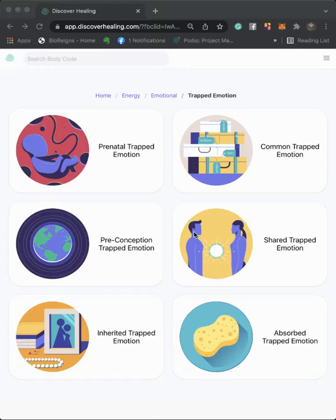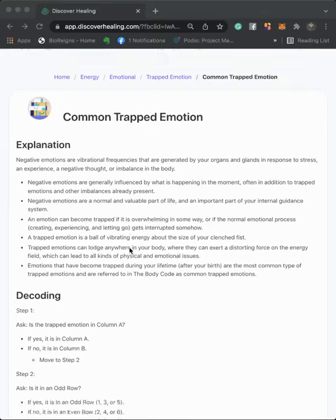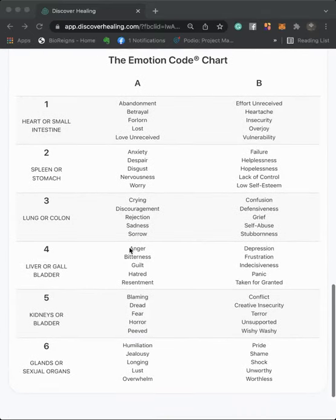Let's see what it says here. The first thing is a regular common trapped emotion, so I'll make a note of that. Let's see what emotion this is. Okay, it's confusion. Now I'll see what age this is: 49, 40, it's recent, 41, 42. So this is around 44 years old. So I'm going to go remove this confusion here.